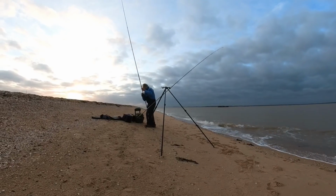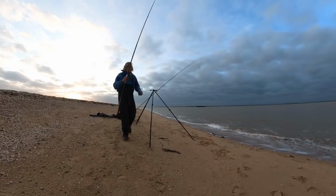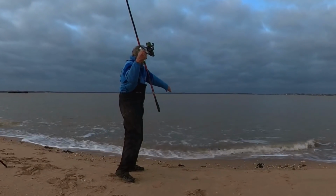It's about 3/4 of an hour before the top of the tide, and the bites have increased, but so has the weed, and some of it's getting stuck in my top ring. My leader knot's getting stuck there, so I'm having to hand line my fish in, since I can't wind the leader in.